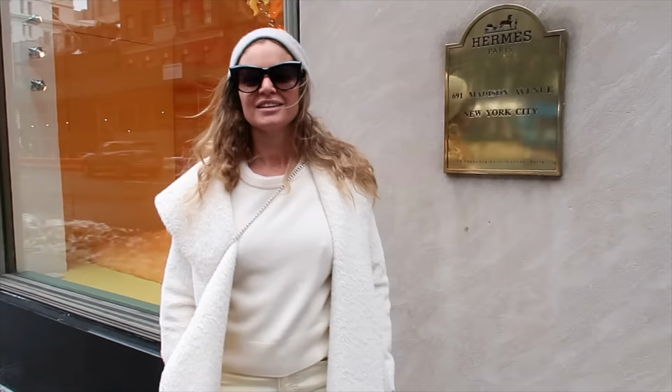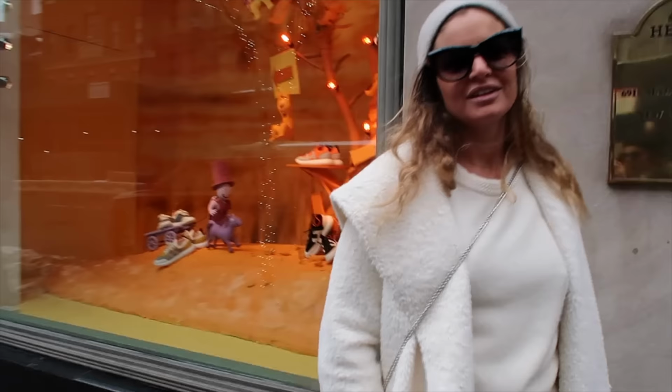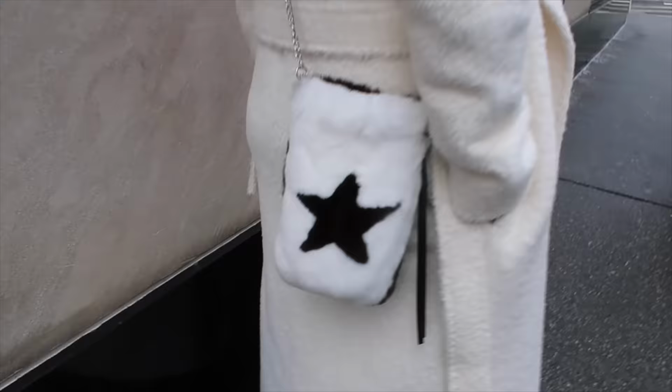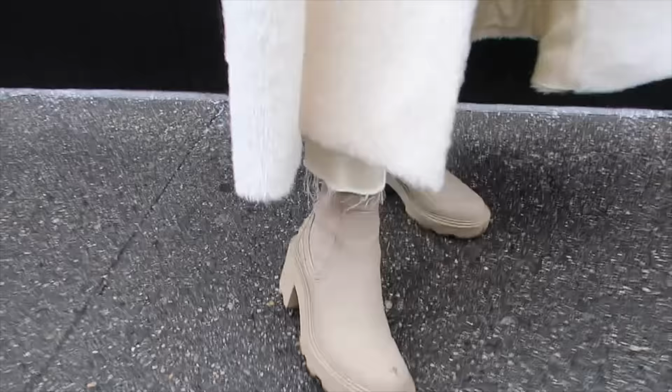And what about this fabulous coat that you're wearing? This is Max Mara Studio. It looks so warm. I'm just gonna do a little 360 of it. I love the hood on it. It's stunning. And what about the bag? The bag is from L'Eclaireur as well. It's gorgeous. I love the little chestnut brown with the cream. And what about those beautiful boots? These boots are Zara. Oh, I love Zara. I love mixing the high-low. That's what I'm all about.